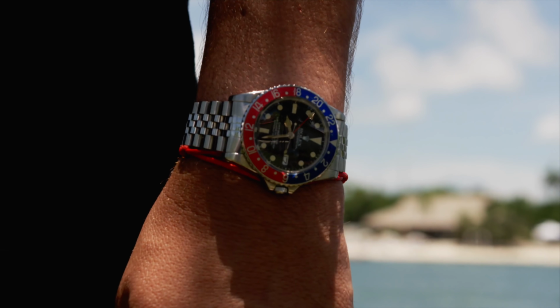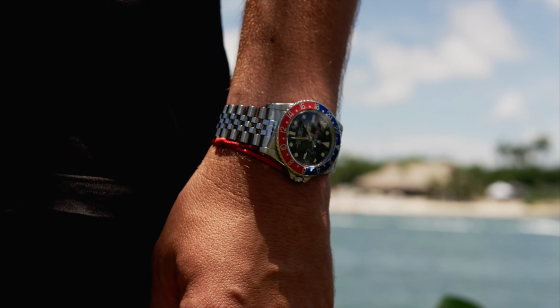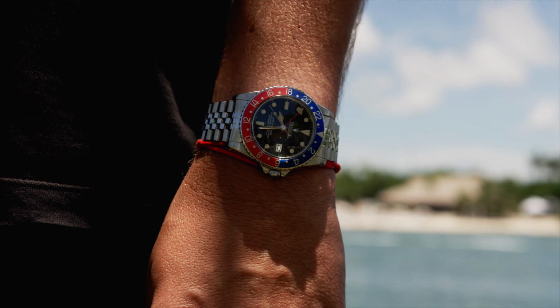But anyways, another thing I want to say is that I had to make a sacrifice. Technically, I wasn't supposed to buy a watch this year, but I did decide that I'm going to sacrifice one of my Kermits in order to fund this project. And I just think at the end of the day, it's gonna make my collection a little bit more dynamic with more variety.